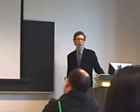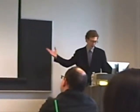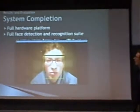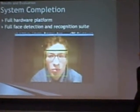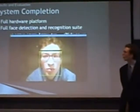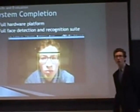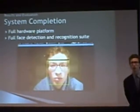And the platform could be used for a bunch of different wearable computing augmented reality applications, containing, as I said, a full input, output, and processing cascade. So, results and evaluation of the performance. I planned to implement a full system, as Professor Sable mentioned, and I succeeded in that. I created a full hardware platform capable of computation, input, and output, and I created a full Scouter software face recognition and detection suite, which can detect faces in near real time and show an augmented reality feed as close as possible to real time.